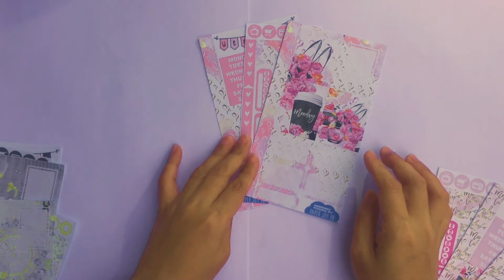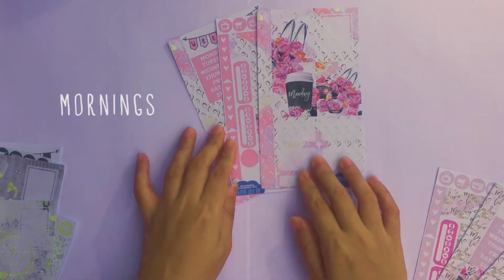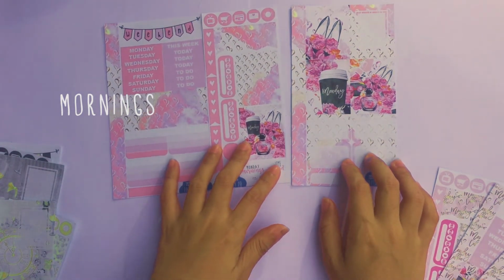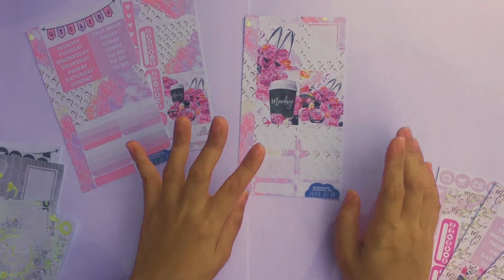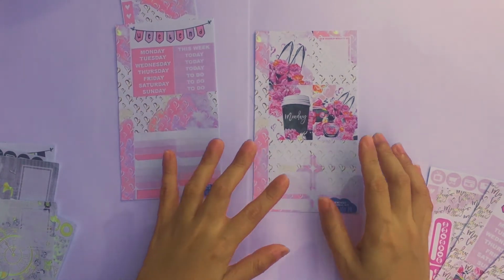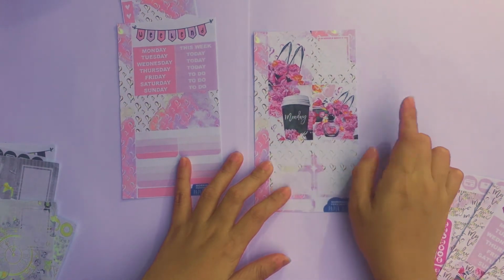So here we have one of the two kits that I'm going to show you, and this is Mornings. Like all our kits, you get three sheets. All of them, of course, are crisscut or pre-cut. And this is the beautiful, beautiful full boxes. I am so into that. I am also really loving these shoes. Of course, who doesn't love coffee?